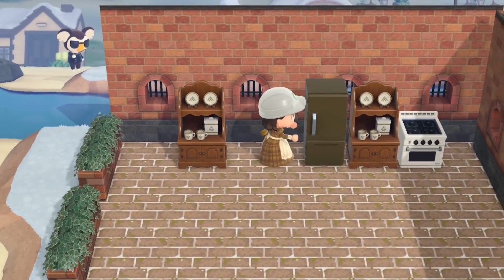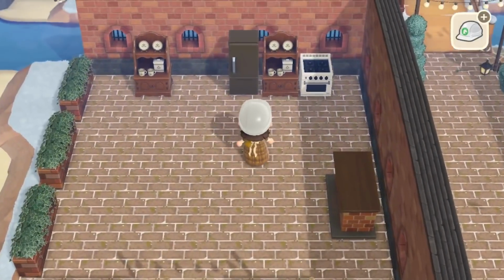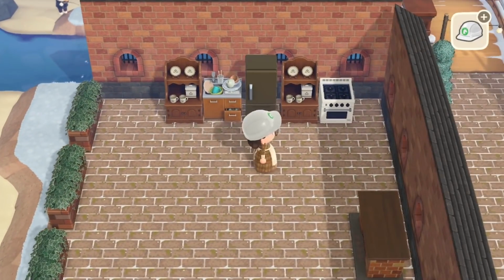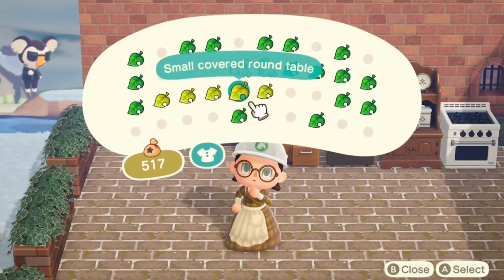So I'm just going to go ahead and work on the kitchen area a bit. I did want to add in the fireplace. It might be too chunky for the area, but I thought it would be nice to have a fireplace, like a warm and inviting place to enjoy your desserts.